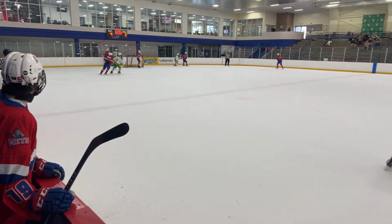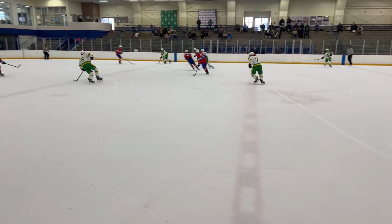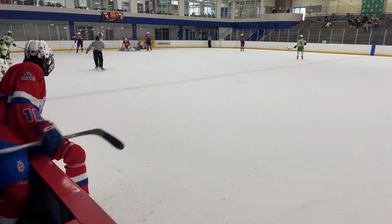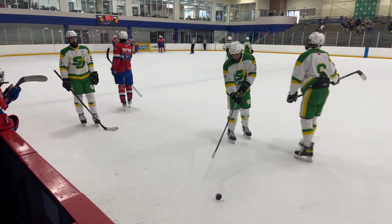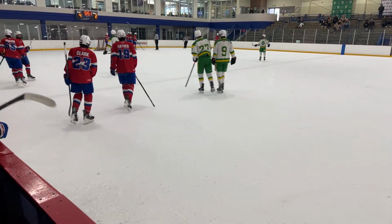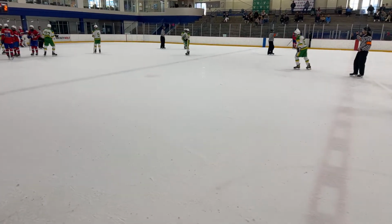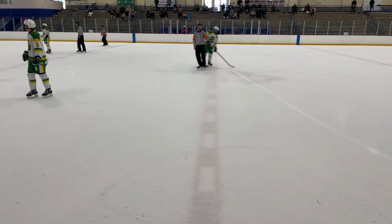Storm puts it all the way down. Wilkins, up the boards it goes. So Rensberger, pocket pick. Storm. They're going to get called for holding here as Seattle held on to the jersey as they made a move. They're calling interference, actually. So Seattle headed back on the penalty kill here. Oh, maybe they're sending. Nope, just Seattle's going in the box. So back to the penalty kill here.